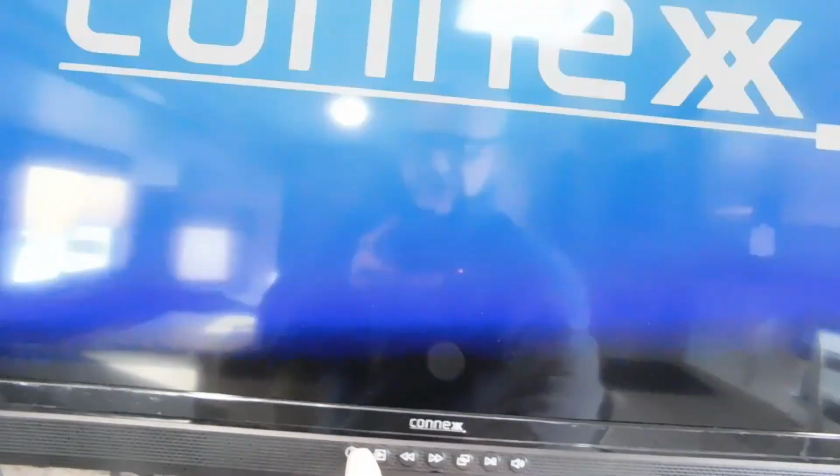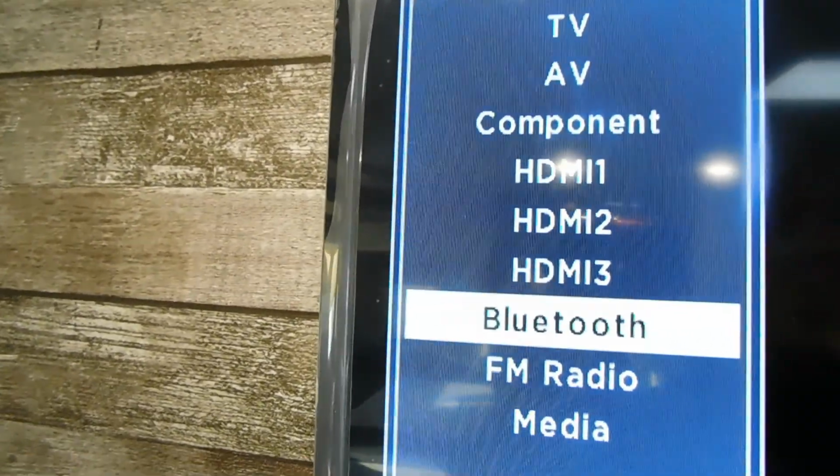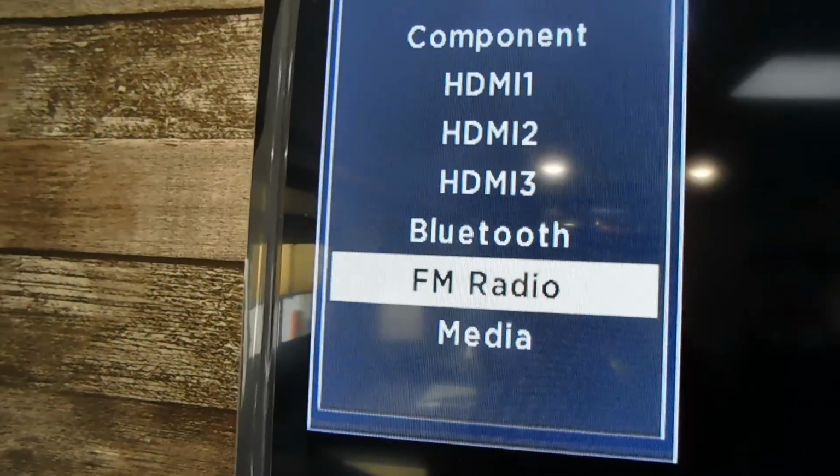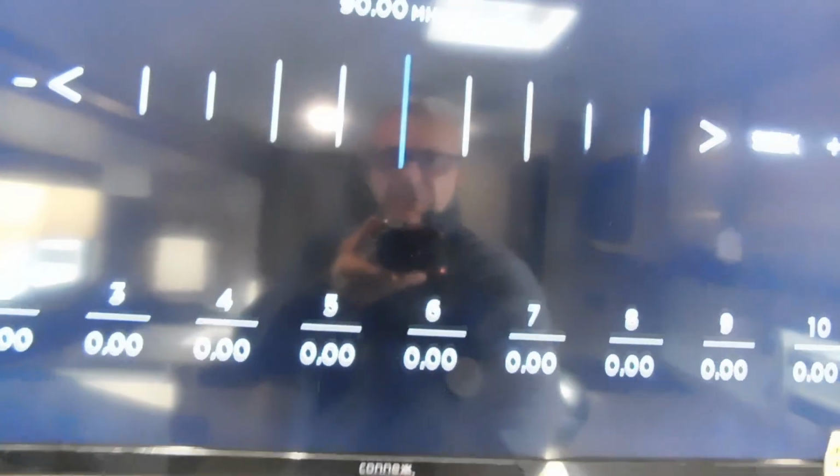Your Connex Smart TV. These are super cool. We just got them in new. Just started to receive them. Everything is on your television, from your stereo to Bluetooth. Here's where you can go through everything: TV component, HDMI, Bluetooth, FM radio. Once the FM radio's up, you can change your channels and your volume from here.